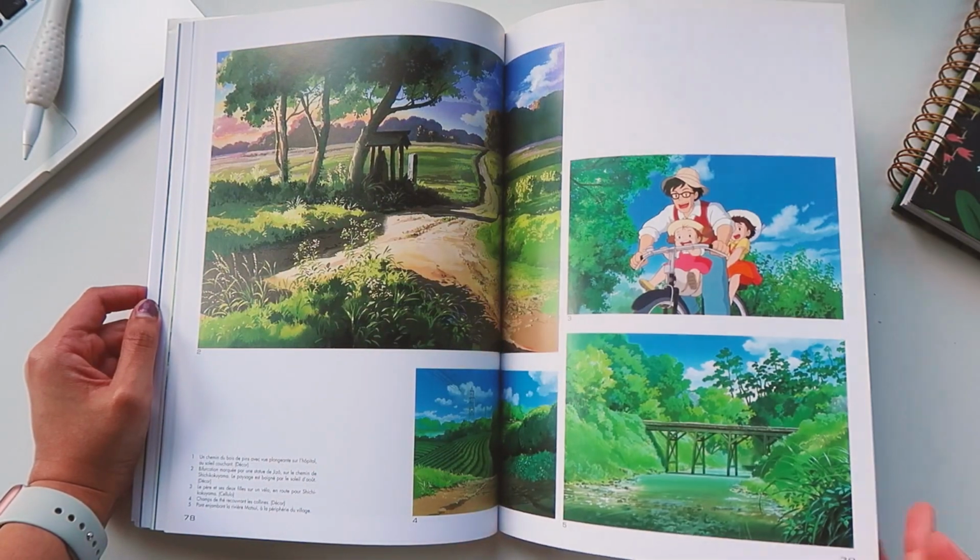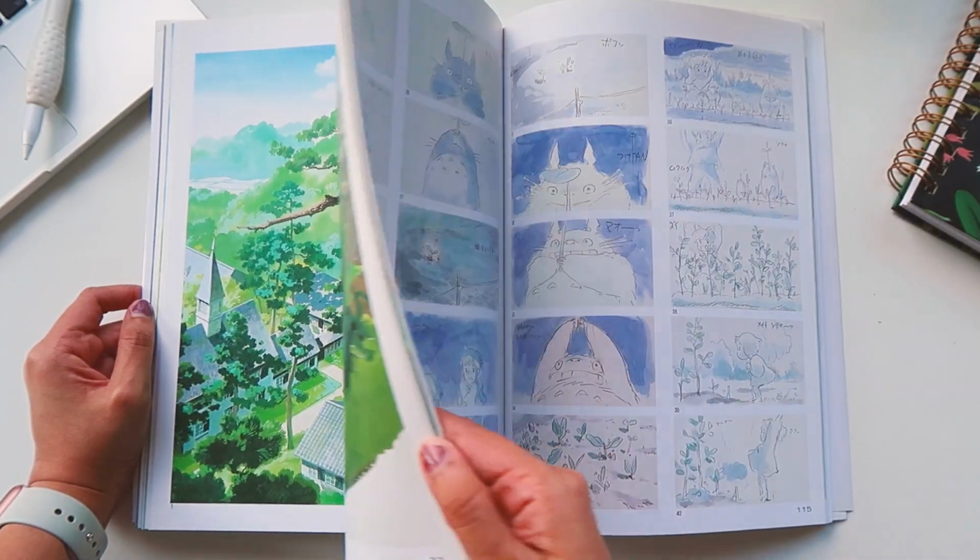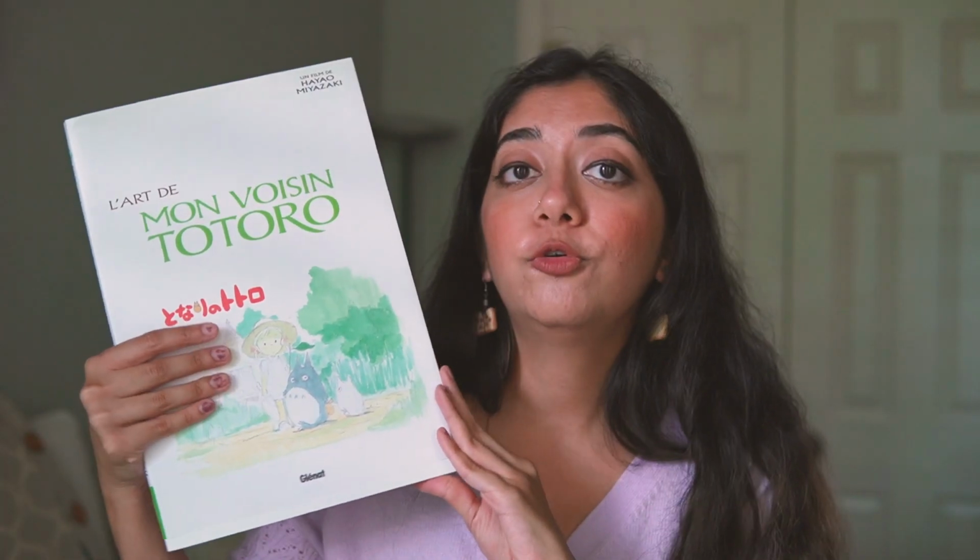Miyazaki's work, man, it's so good. But yeah, I don't really have much to say about this one. It's just really pretty to look at. Yes, this is My Neighbor Totoro.